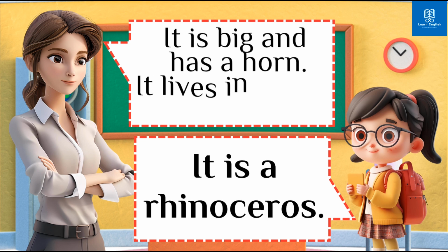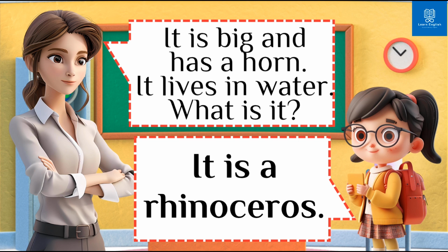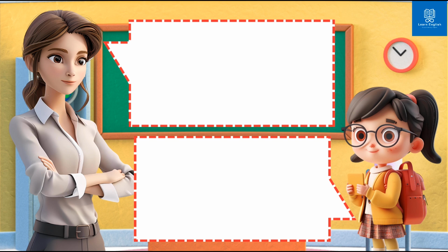It is big and has a horn. It lives in water. What is it? It is a rhinoceros.